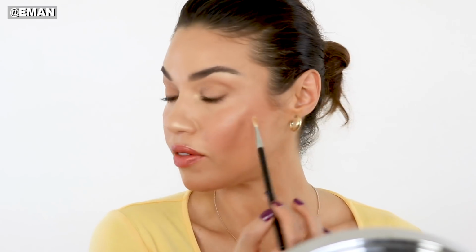By the way, this brush is amazing for highlighter. It's so small, but it's actually kind of perfect because sometimes you want to be super, super specific on where you're applying. Look how pretty that is, you guys. I love it. Okay, I think we are very glass skin vibes.